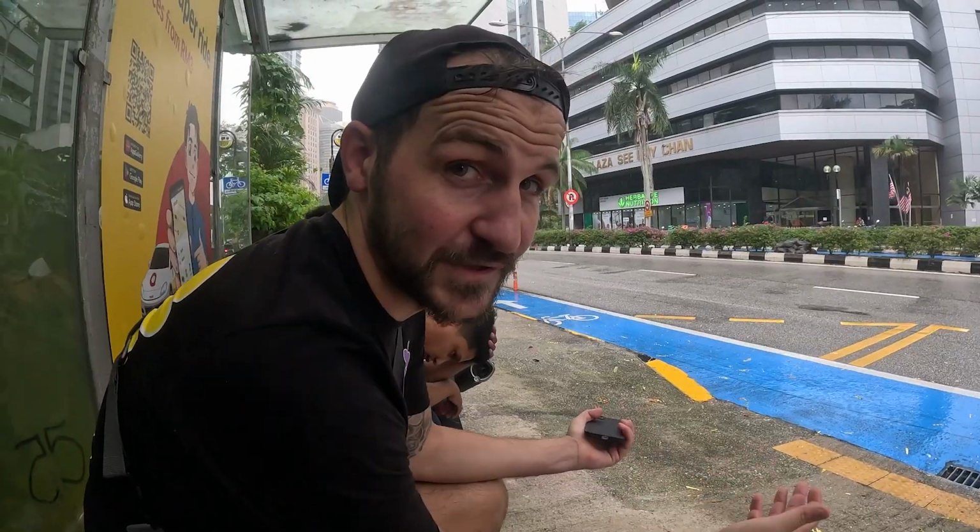We've just found some shelter with some locals. Finally, the rain's kind of stopped. It's just dribbling. We were under there for like 30 minutes waiting for it to stop, but we're going for it. But I don't know what we're going to do, because we're planning on going to an outside forest park, jungle thing. Not really the best day to do that.